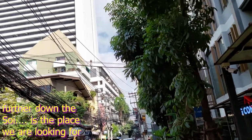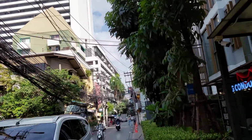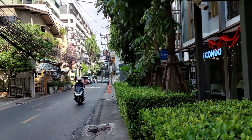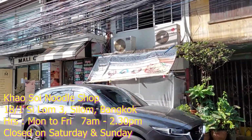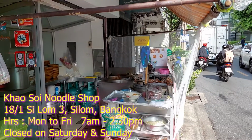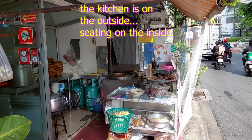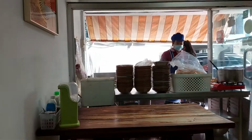Yep, so I walked down the alley. That's the bank, Bangkok Bank building. And right over here, with this thing that's covering everything, is the place that we're going to eat. And you see here, the kitchen is on the outside. There's some seating on the inside, and we're going to go in and sit down.